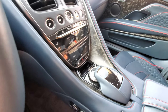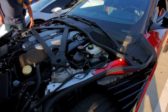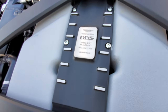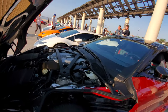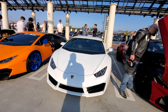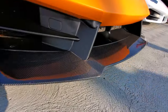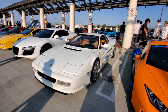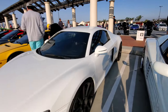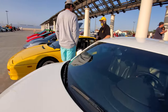On the dash right there, that's crushed carbon fiber. And it's also on here as well. And I seem to have set off the alarm because I stuck my camera in the interior. A good look here at the V12 engine, hand-built by this guy. Lamborghini Huracan, rear-wheel drive. Another Lamborghini Huracan with a nice wrap and a huge carbon lip. Miami Vice Ferrari Testarossa, nice. Audi R8, interesting about this Audi R8, the side blades here are color painted. Most R8s use carbon fiber or another color.